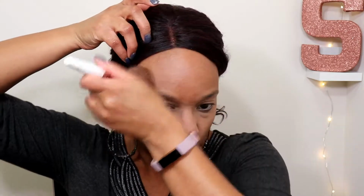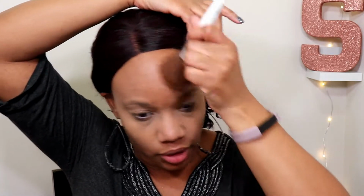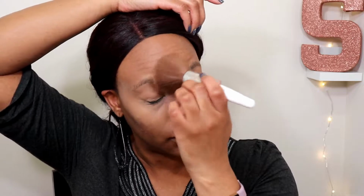This is one of the reasons I don't feel the need to use a primer, because I feel like putting the powder underneath my liquid foundation in the areas where I tend to get very oily, this powder is kind of serving as like a primer in powder form, I guess. Normally when I do what I just did, I would go in and dab it onto my face with a sponge, but for today I decided to try my brush just to see if I get a different outcome.